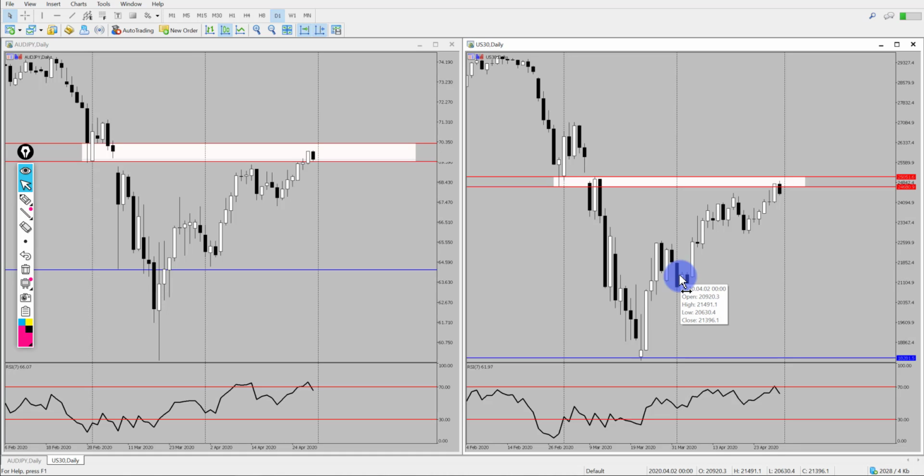In this video we're going to go through the Dow Jones and the Australian yen, as price on the stock market has hit that key resistance zone that we've been watching for a while. So price came up and retested this key weekly area of resistance between around 24,000 and 25,000.